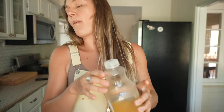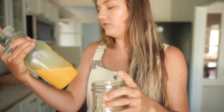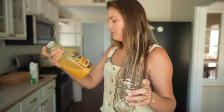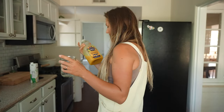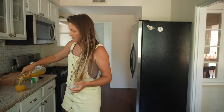Completely unrelated, but I've been getting into more intuitive eating. So I just ate about half of that chana masala rice, and now I'm feeling something citrusy. Some of Uncle Matt's Ultimate Defense, orange pineapple ginger. I actually just accidentally got this at the store this week. I usually get Uncle Matt's regular orange juice. It's really yummy, kind of overpriced though, if you're asking me. I wish we had an orange tree in our yard.